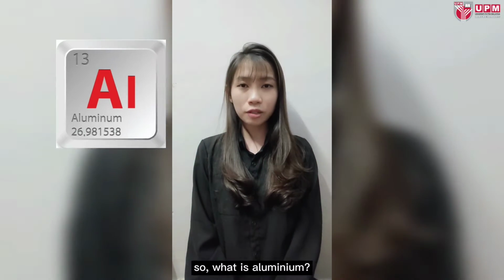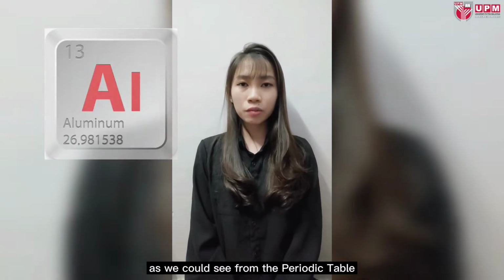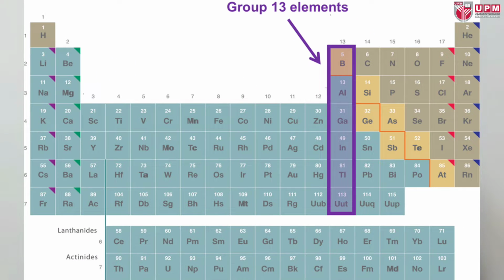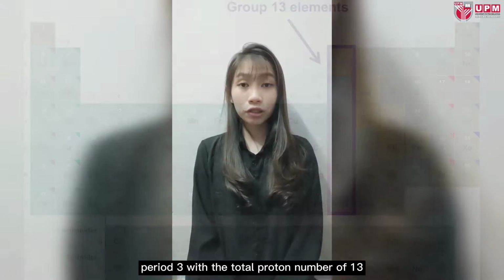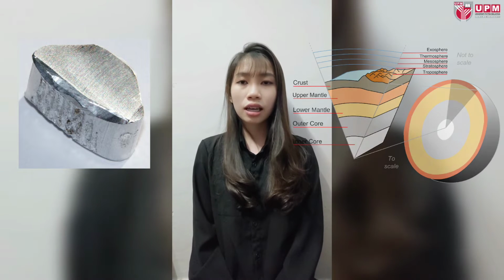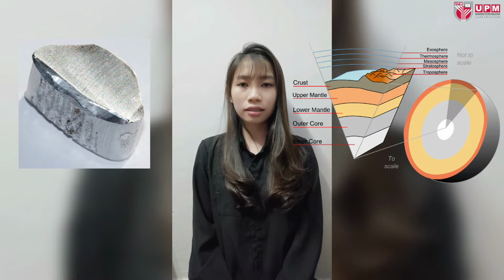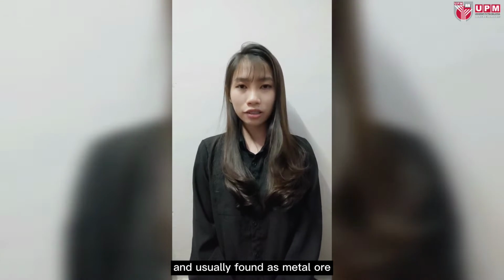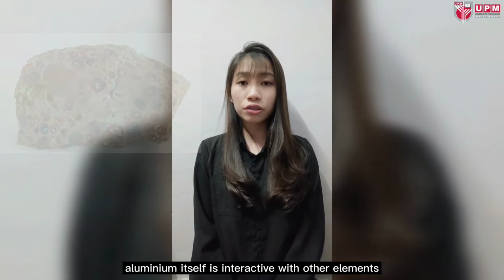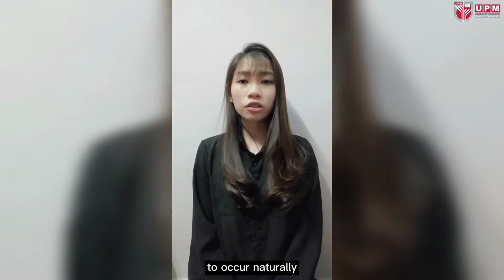So, what is aluminium? As we can see from the periodic table, aluminium is located at group 13, period 3, with the total proton number of 13. Aluminium is one of the most common metals found in the Earth's crust, accounting for around 8%, and is usually found as metal ore. The reason is that aluminium itself is too reactive with other elements to occur naturally.